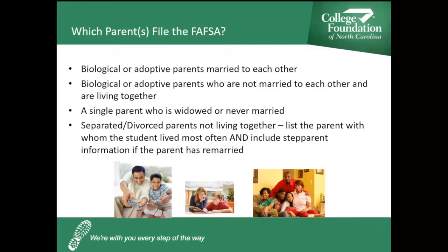Okay. So the parent on the FAFSA form. This is the next piece that was the most commonly asked question with the FAFSA form, and that is, who are the parents on the FAFSA form? The FAFSA is asking about parent 1 and parent 2, about the demographic information and financial stuff, and this is another thing we get a lot of questions about. So who are the parents on the FAFSA?